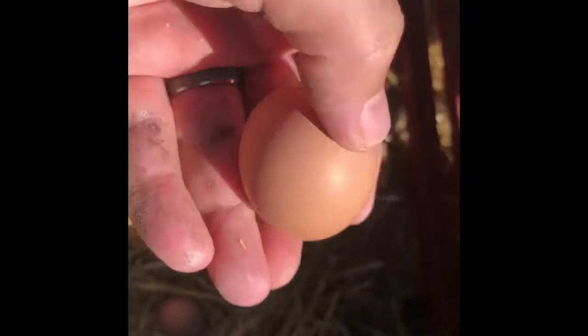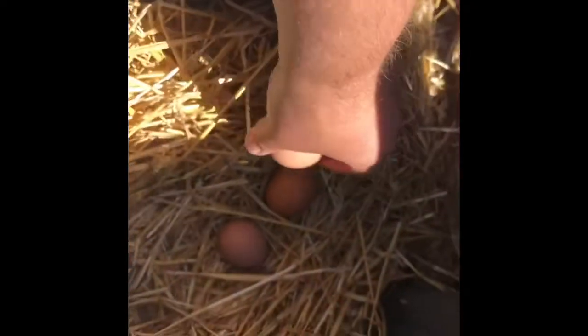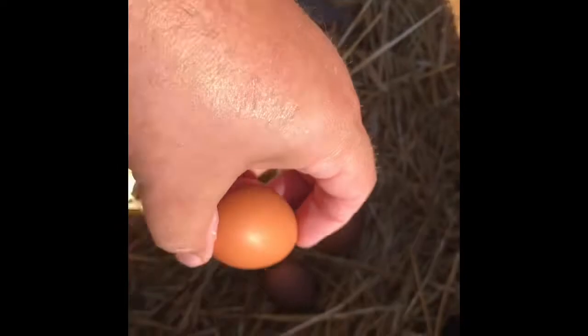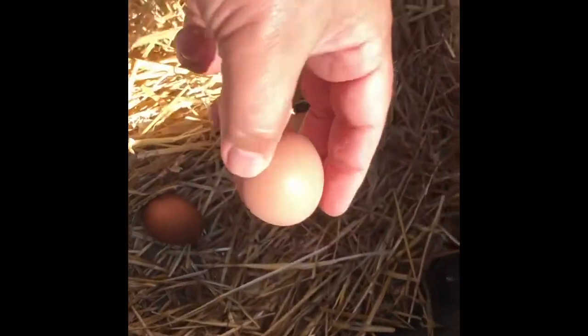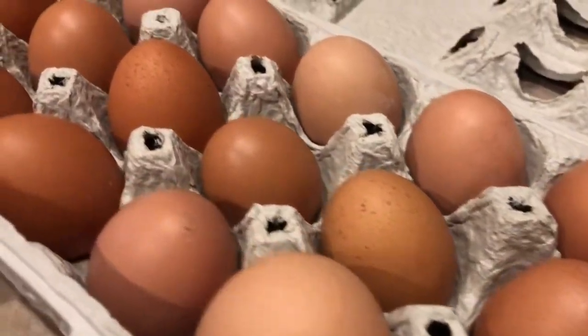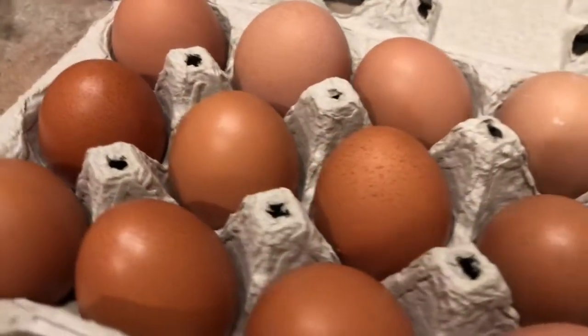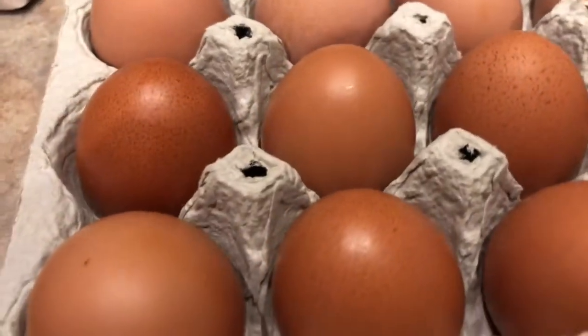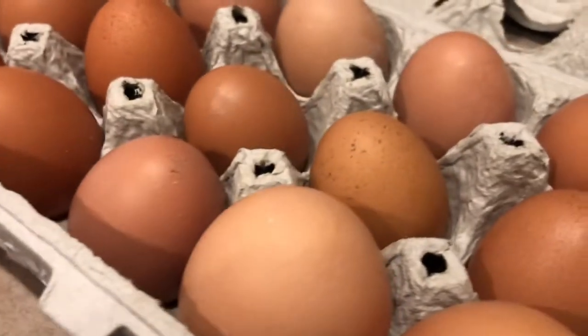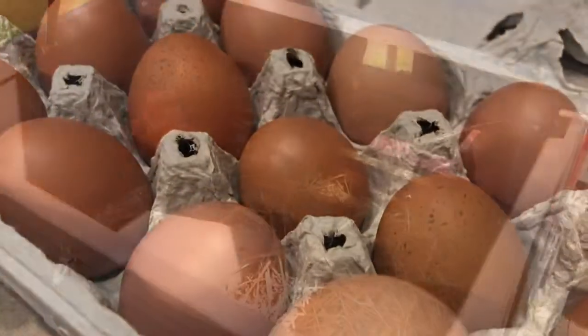They're all different shapes, sizes, and colors right now. They're young hens, so I guess that's pretty normal from what I understand. The older they get, the more consistent the egg sizes will get, and more consistent with color as well. So we're pretty excited about the eggs and how often the hens are laying now. So all four of them are now laying, so we're very excited about that.